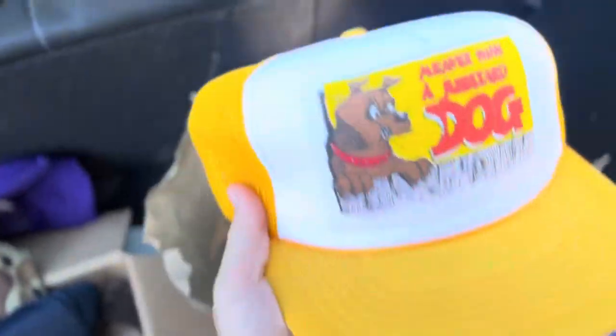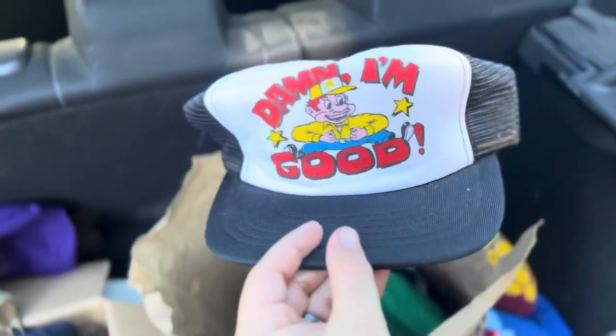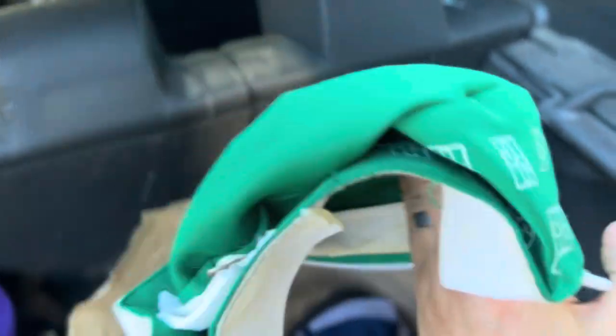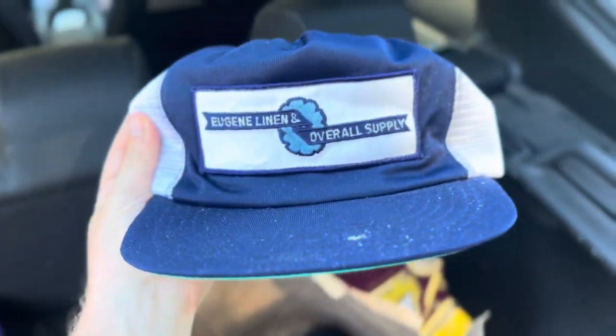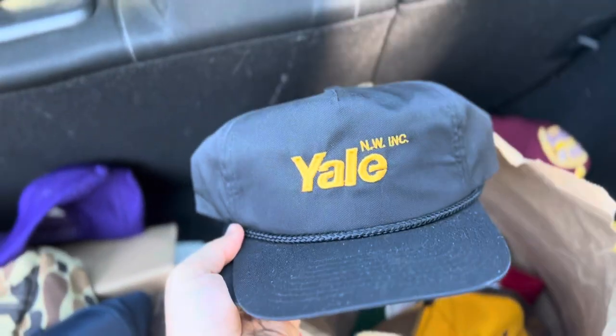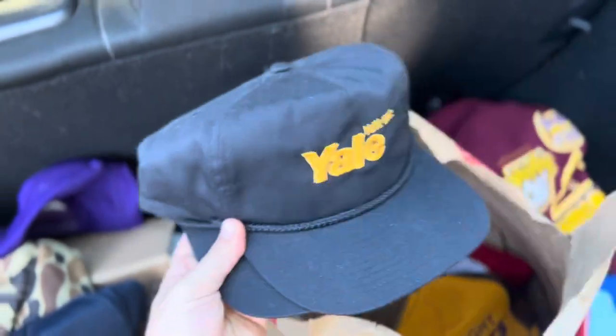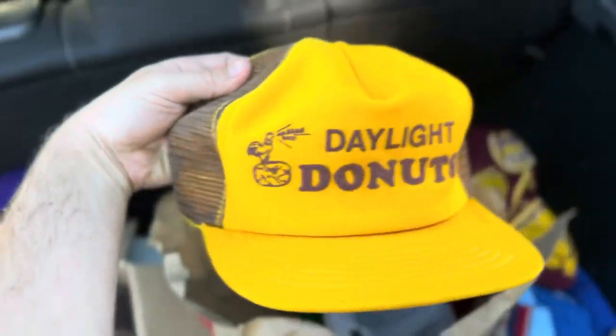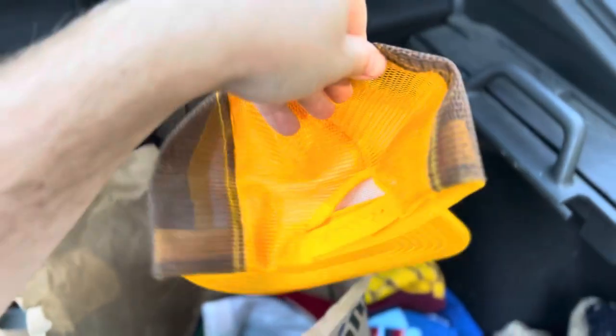A couple of these little retro party hats, meaner than a junkyard dog. That's awesome. Damn, I'm good. Got a James River Corporation Halsey Mill. It's like a painter hat. Another big patch, Eugene Lennon, overall supply. Got two of these Yale Pacific hats, these like forklift hats. Probably get $20 each or so or more on those. I like this one. Daylight Donuts. That's freaking awesome.